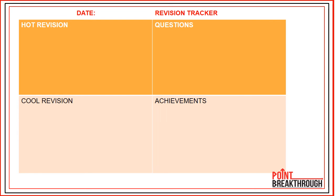So this sheet really should be next to you when you're working. Write down the questions and perhaps write down who is the best person to ask about these questions. And also, I think it's really, really important as you go through this revision to write down your achievements. So after each session, write down what you've achieved.